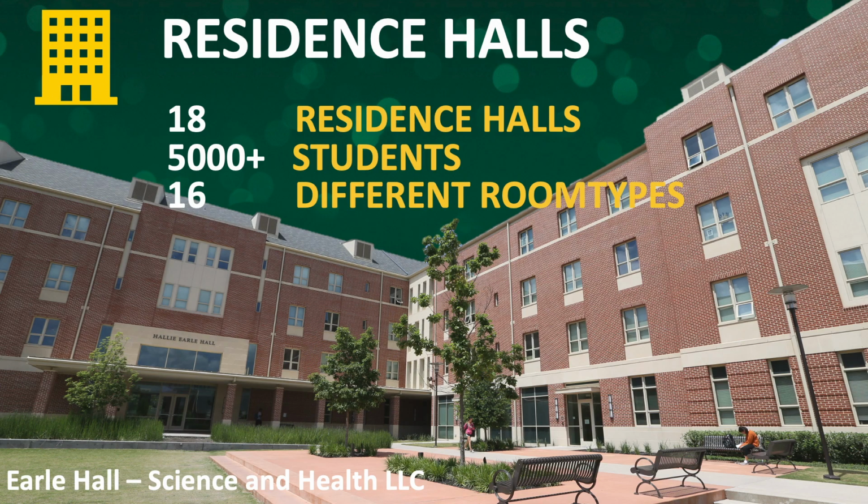Here on Baylor's campus, we have 18 different residence halls and we house over 5,000 students. So that's all of our incoming freshmen. We do have a one-year residency requirement for our freshmen, meaning all of our first-year students have to stay on campus with us for at least a year. But that only accounts for about 3,000 students. So obviously that means about 2,000 of our upperclassmen choose to stay on campus with us, and we would love to have you on campus for as long as you would like to stay.